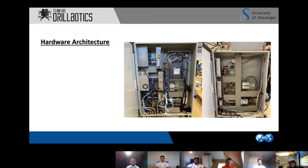Hardware architecture. One of the wishes from the competitions in earlier years was to be able to rewire and get rid of some of the components that were no longer in use. And as you can see on the picture to the left, is the old system, before the rewire, and on the right is how it looks now. This makes it easier to add new components and troubleshoot, because everything is now collected into one enclosure.